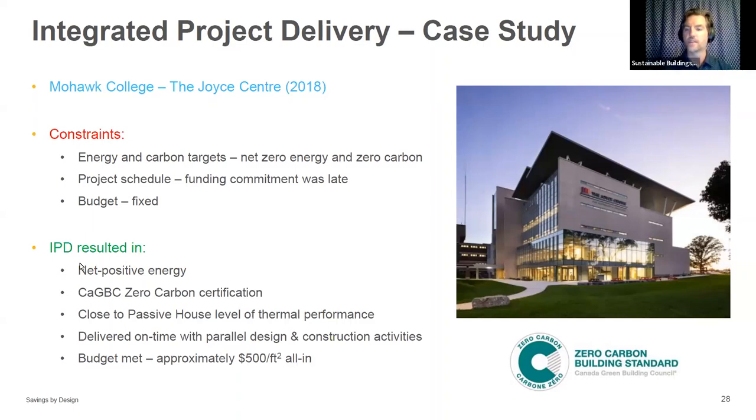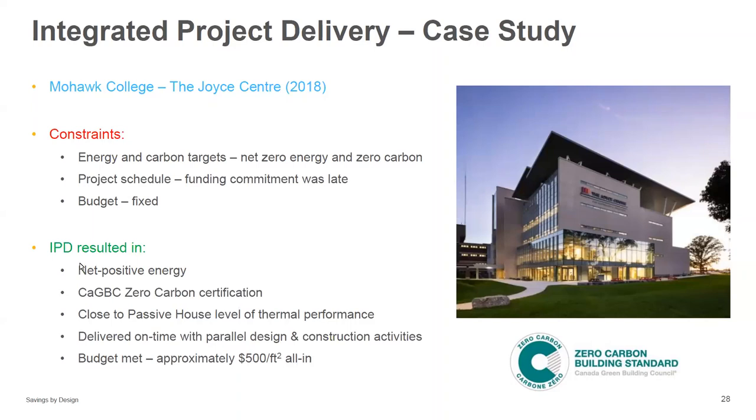So if anyone else has any questions, any of the audience has a question, feel free. We'll give you a moment here to unmute yourself. Go ahead, ask. Do you think the clean energy tax credits that are coming will help the developers see that it's an approach that is competitive with the lowest first cost?